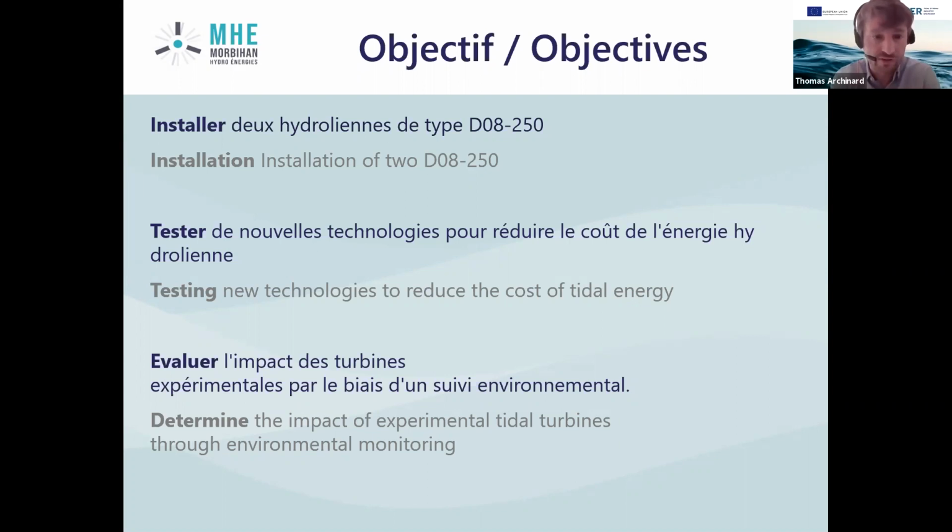L'idée au travers de Tiger, c'est d'être en capacité de tester des nouvelles technologies, des nouvelles architectures pour réduire le coût de l'énergie de l'hydrolienne. C'est bien un des grands enjeux de ce programme Tiger, et c'est l'opportunité qu'on a d'être en capacité grâce au financement de l'Europe, d'expérimenter des nouvelles architectures pour travailler sur cette décroissance des coûts.